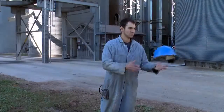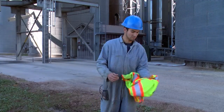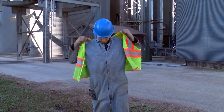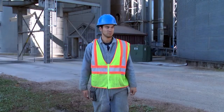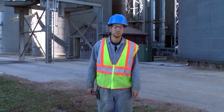Due to the amount of combined human and truck traffic at Badger Grain Company, all trucks must obey a 5-mile-per-hour speed limit. Badger Grain Company enforces a strict personal protective equipment policy. While at the facility, you are required to wear a hard hat and high-visibility reflective vest at all times. You will be provided this equipment when you sign in at the main office.